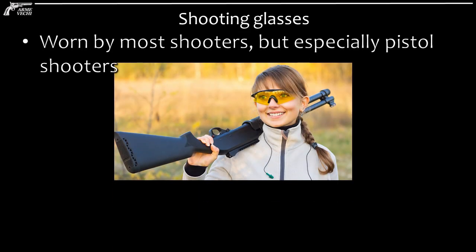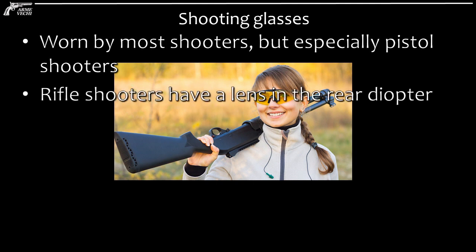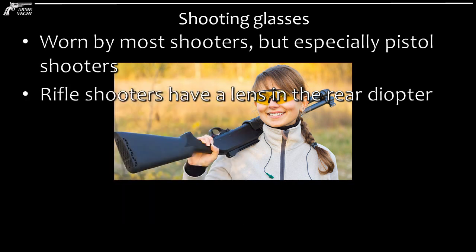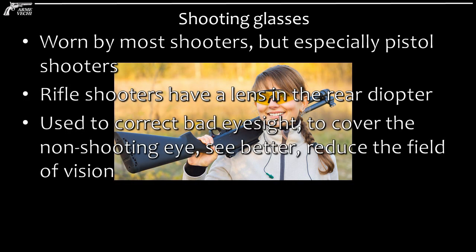Shooting glasses are worn by sports shooters to help them hit the target. They are as much a helping tool as a corrective device for persons with vision problems. The glasses are worn mostly by pistol shooters and shotgun shooters. Rifle shooters usually have their vision accessories embedded into the rear diopter directly on the rifle, but the principles are the same. Reasons to wear glasses are multiple, the first being the one everybody thinks of, bad eyesight.